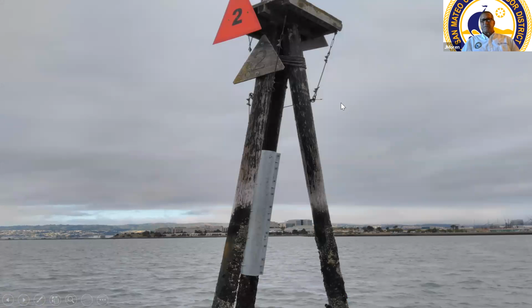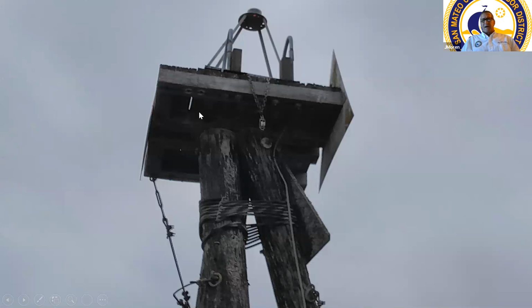Here's a picture of one of the current nav aids. As you can see, like I said, there's a cluster of 3 pilings, dolphin piles, that are in very poor condition. And as you can see here, one of them was even struck by a large ferry vessel and temporarily repaired with a sleeve. The top superstructure as well is in very poor condition. Here you can see one of the eye bolts with one of the stabilizing cables has even been pulled out and is just dangling here as well. So they're in definite need of complete replacement.